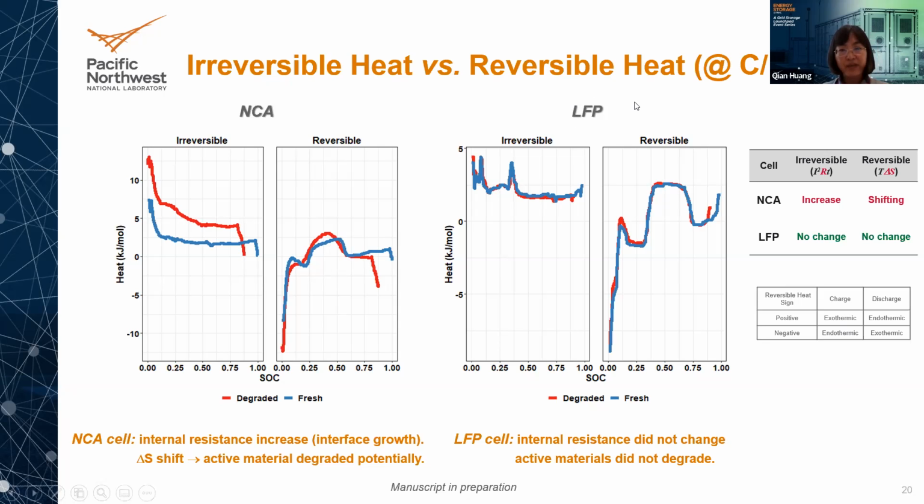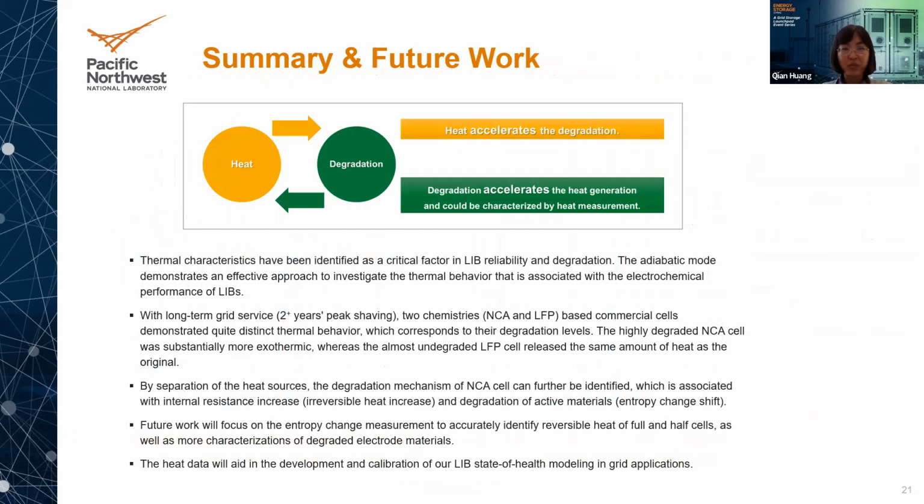On the other side, we can see the lithium-iron-phosphate-based cell, both the irreversible heat and the reversible heat curves are pretty consistent, which indicates that after degradation there is neither an internal resistance increase nor active material degradation. So based on this, we find our thermal data can interpret the degradation level or mechanism of lithium-ion batteries. Actually, this is just the starting point of our study, not the end of the work. But we have to conclude based on our current work.